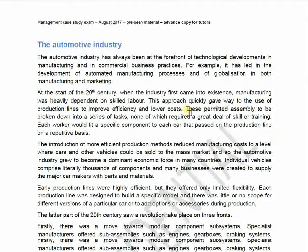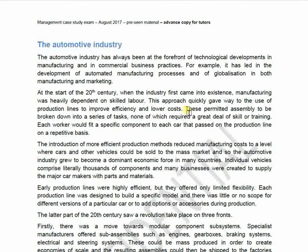we are looking at some details about the automotive industry. Of course, it's very important for you to know about the industry you're dealing with. Now, you can get your hands on our industry analysis that's based on the automotive industry. The automotive industry has always been at the forefront of technological developments in manufacturing and in commercial business practices. So I need not explain to you the importance of the automotive industry, since most of the traveling has to happen, and this is very important in the commercial world.